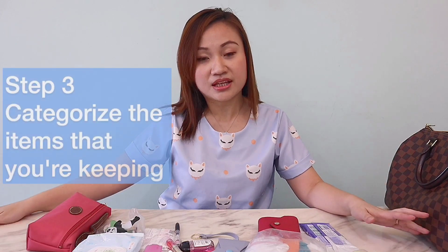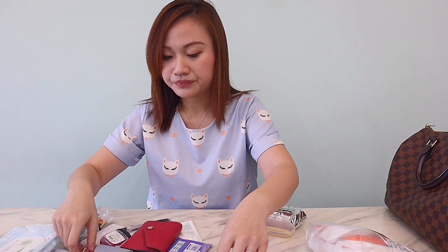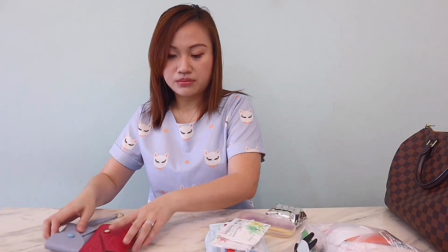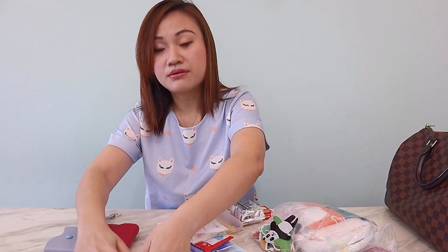So the next step is to categorize the things that I'm keeping. These are the things that I will be keeping. I'll just push all aside. So these are baby stuff, baby stuff, baby food, mommy stuff, mommy stuff, this one is the mommy stuff, baby stuff. Okay, so I have categorized the things. I have separated them, like my stuff and the baby stuff.